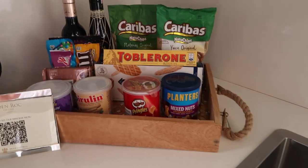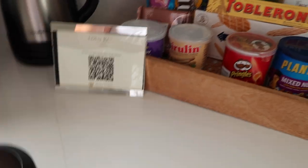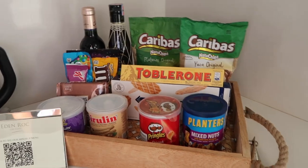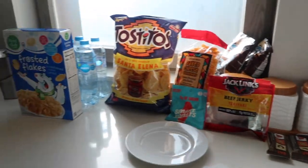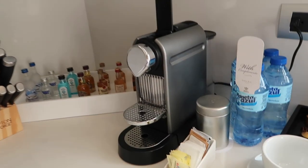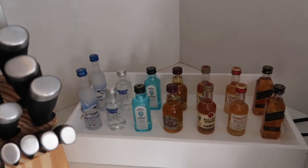And then this is like the little snack bar that they give us, but it's not free. We have to pay for them, but the menu is right there. So we can always just go on and see how much things are if we want another snack, but I think we're pretty much set. We got bottles of water and we put them in the fridge, and then we have an espresso and more water. They said the water and coffee is free, so that's good. And then we have like a mini bar right here, which is just so cute to look at.